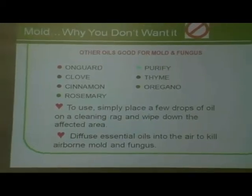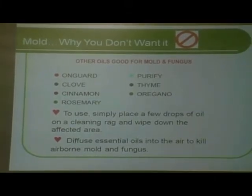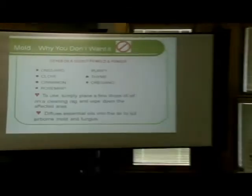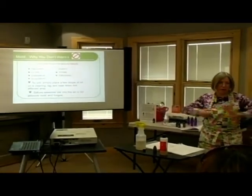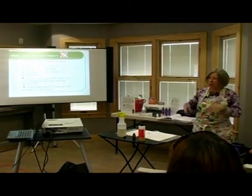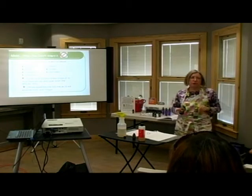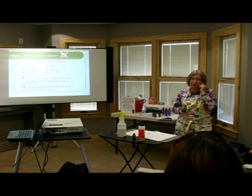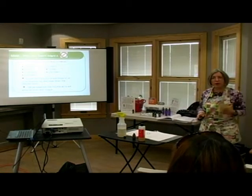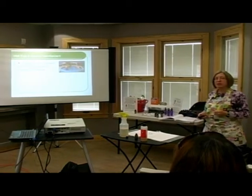Other oils that are good for mold, place a few drops of oil and wipe it down, and let it diffuse into the air. Something like this will kill mold as well. I had a friend who lived in a basement apartment. The sewers backed up, and all over his apartment, all his furniture, rugs, everything, they had to remove. Hazmat coming in, ripping it all up. He had to get rid of everything because of the mold. I had one of those diffusers going, because boy, did it stink in there with all that sewage water. And that really helped. I had Purify going day in, day out to clean that up. It's fine now.